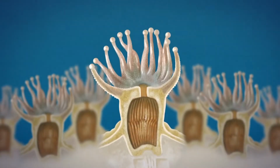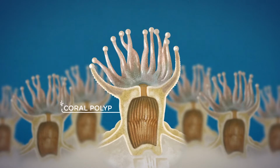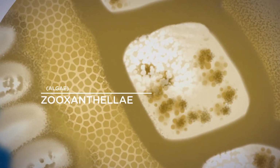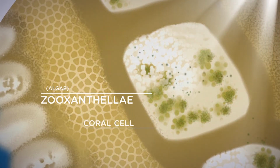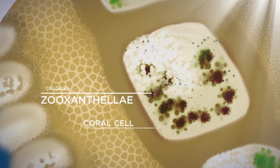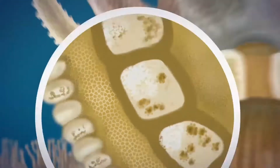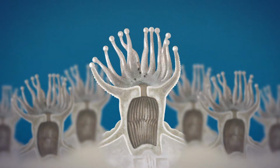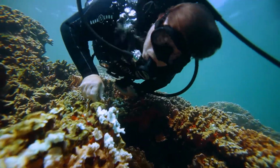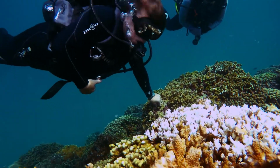The reason hot water causes corals to die off is well understood. Corals have algae called zooxanthellae living inside their cells and giving them energy through photosynthesis. The algae can also get too hot, and when they do, they release chemicals toxic to the coral. The coral ejects the algae and turns white, or bleaches. But Ruth and others have found that some supercorals bleach less easily or recover faster. Now they can start to see why.